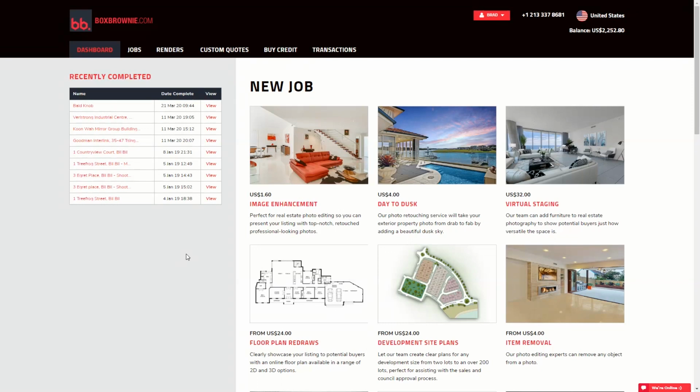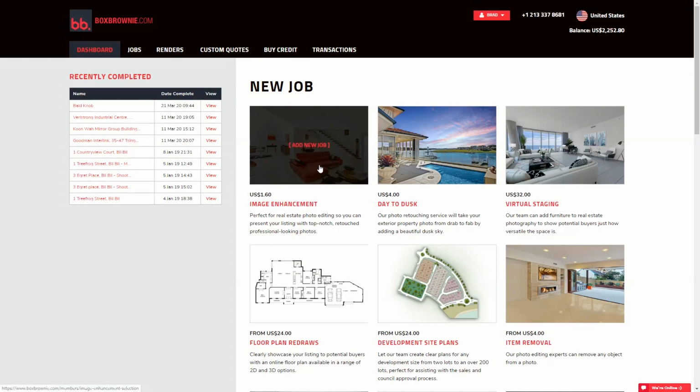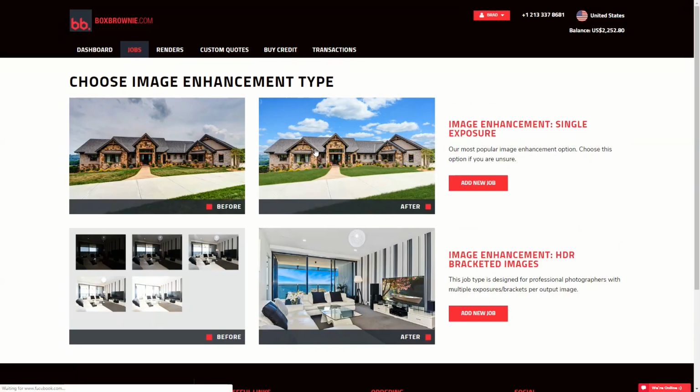Okay, so the homeowner or the tenant has sent you the images. How easy is it to upload to BoxBrownie.com? Well, I'm here to quickly show you how. What you're looking at here right now is our dashboard. Every edit we've spoken about today is our image enhancement edit, so I'm going to click on that option right now.